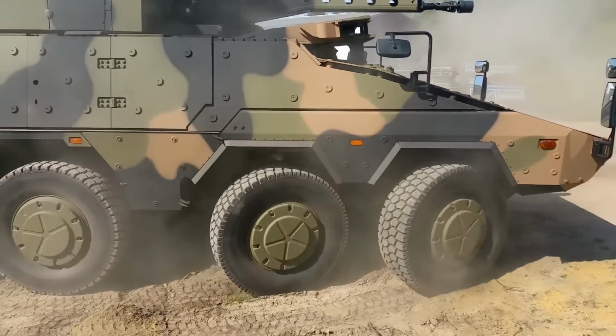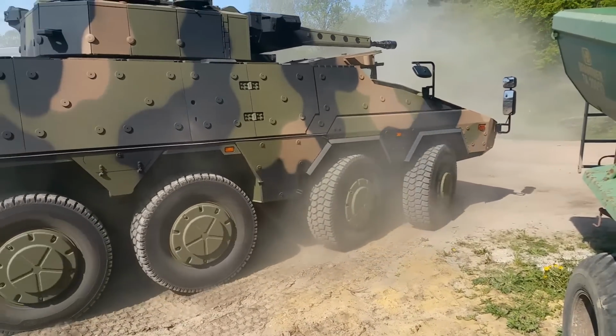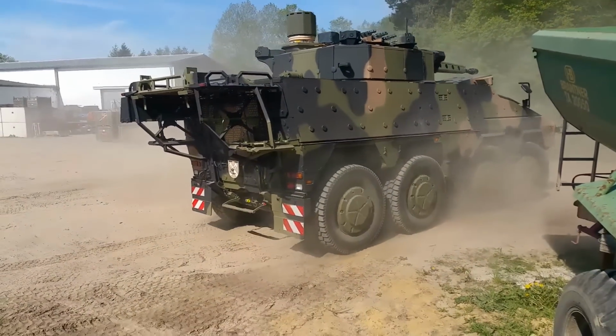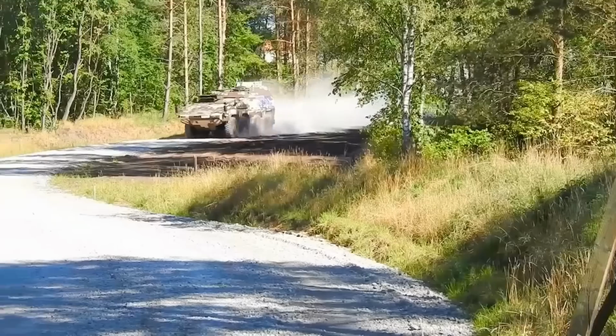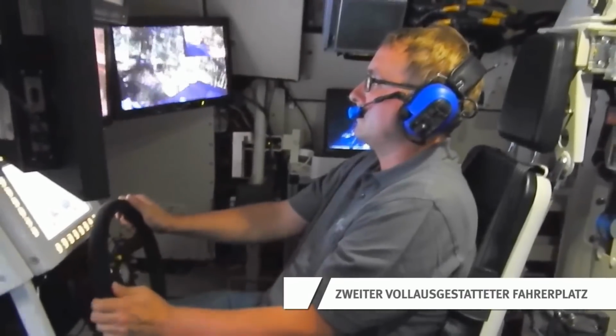Boxer's design origins speak volumes about its compatibility with the Land 400 Phase 2 capability priorities and protection and mobility requirements. From the outset, Boxer was designed to have class-leading protection and crew survivability as standard, and it was designed to be highly mobile, at these high protection levels and out of the box without modification or upgrades.